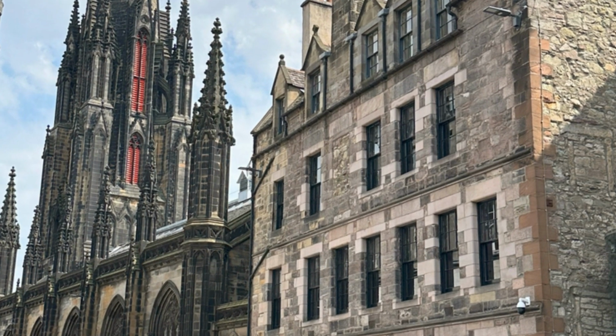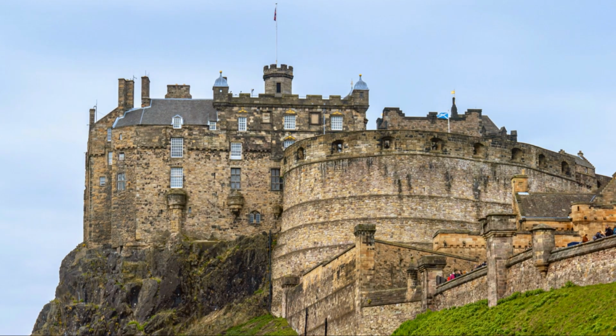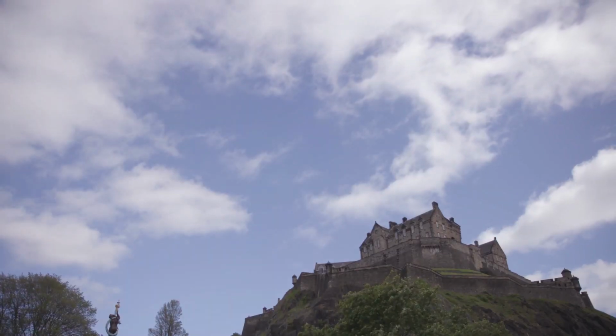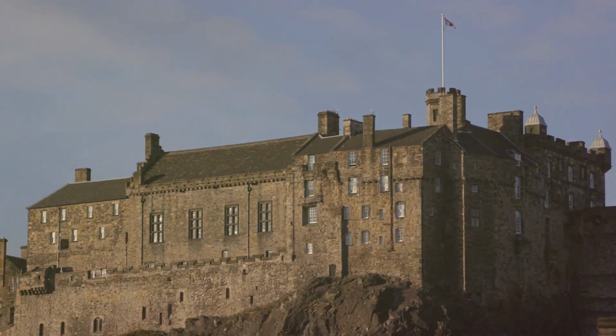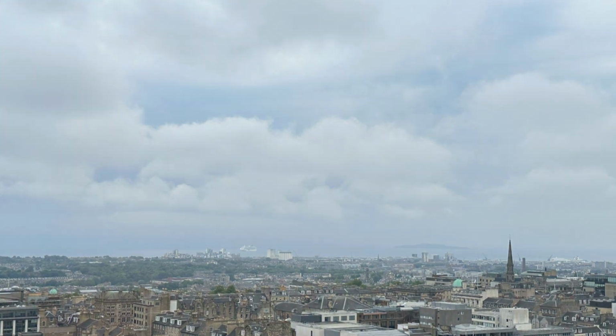From the Royal Mile, our gaze is drawn upwards. Perched atop the extinct volcano known as Castle Rock, Edinburgh Castle commands the city. As we begin our ascent, the city seems to fall away beneath us. The castle entrance, flanked by statues of Robert the Bruce and William Wallace, is a portal to another time. We pass through the gatehouse, its thick stone walls a reminder of the castle's defensive might. For centuries, this fortress has withstood sieges and witnessed countless battles.